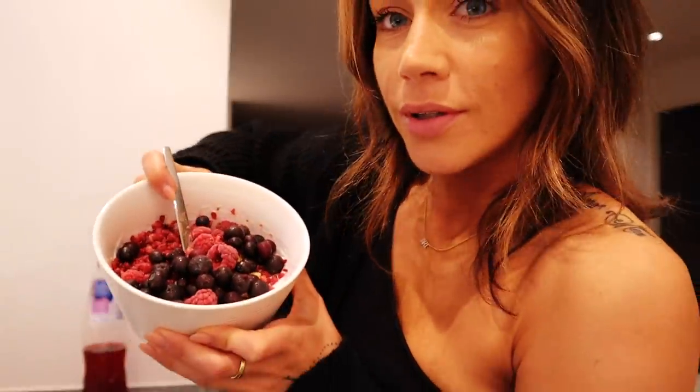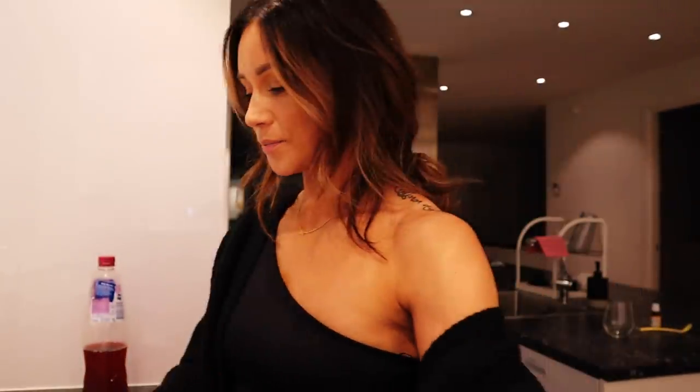There we have the bowl. Can you see it? Yeah, can you see it? And then peanut butter.